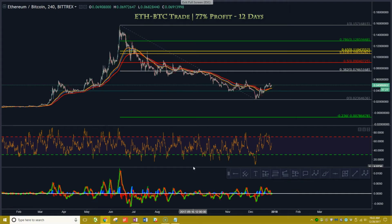Hey, good morning everyone. It is December 28th, and we're looking at good old Ethereum on Bittrex, and this is the 4-hour chart. I'm talking about this right now because I see a really nice opportunity forming. This is the first instance of the price staying above the EMA for quite a bit of time. It hasn't happened since way back here. As you can see, sometimes it broke past it, but it always went back down quite fast.